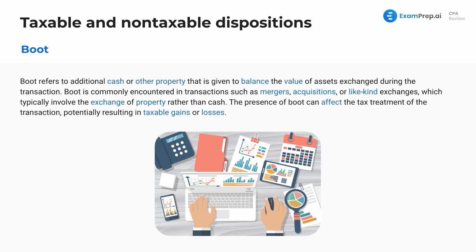The presence of boot can affect the tax treatment of the transaction, potentially resulting in taxable gains and losses. So if I'm giving a truck up that's worth $200,000 and I'm getting a truck in exchange worth $230,000, I may give an extra $30,000 because that person's like, hey, I'm getting screwed here. I'm not getting the value that I'm giving up. So that's, again, why we would likely see this.